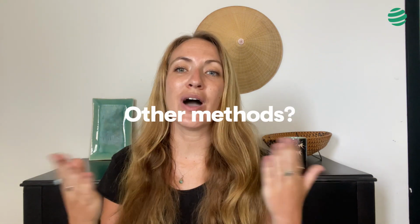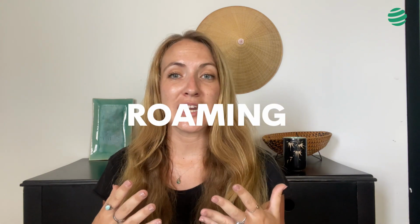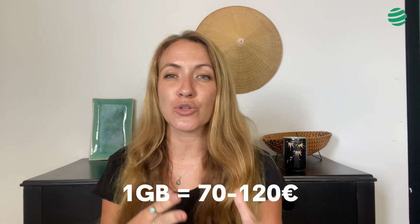What other options do I have to connect to the internet in Japan if my mobile phone is not eSIM compatible? There are other methods to have internet in Japan, such as Pocket Wi-Fi and roaming. Roaming offered by the telephone companies is the most expensive option. The main operators offer options from 7 to 12 euros approximately for 100 megabytes, which would mean from 70 to 120 euros per giga, which is a totally excessive price.